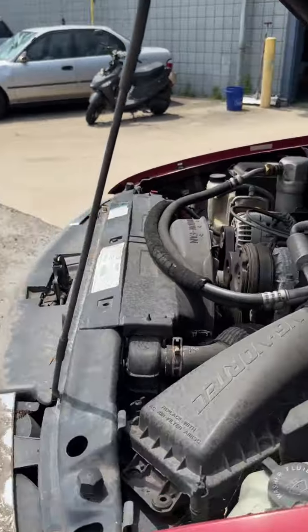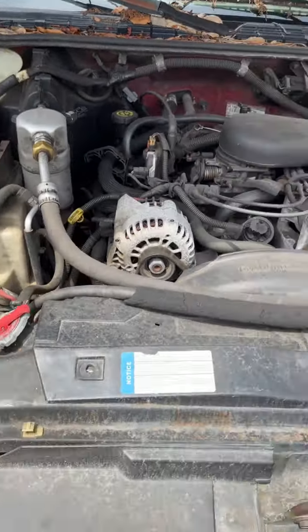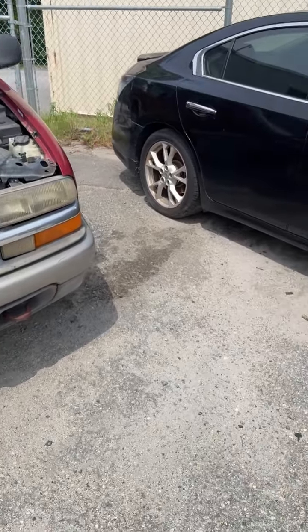Back up to the front end, the engine compartment is still open. There's a look at your engine compartment on it. And that's going to be a look at lot number 8, your 1998 Chevrolet S10 truck.